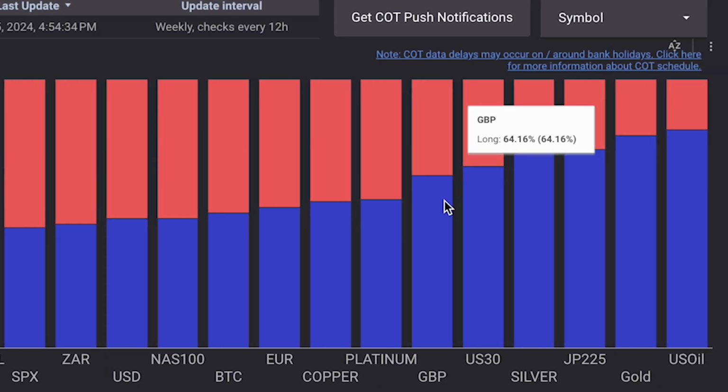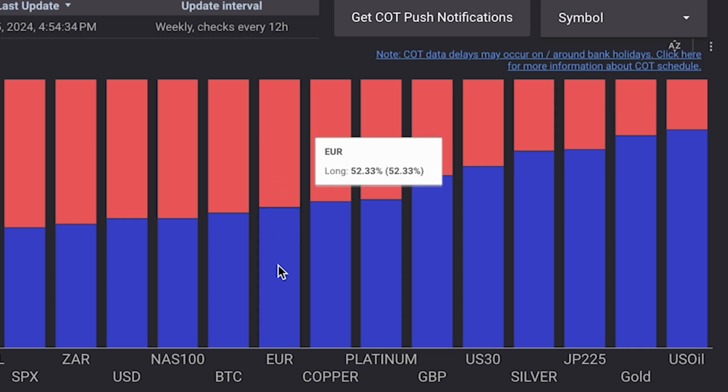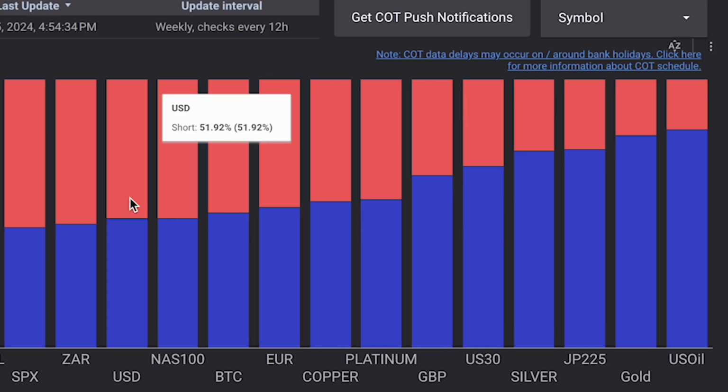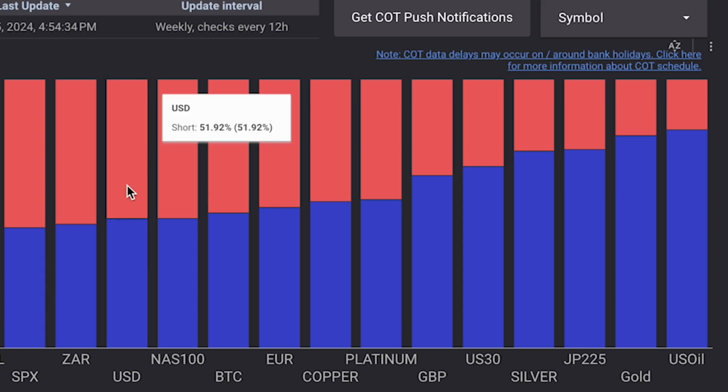The pound is the most long currency at 64.16%. In fact, as far as our scoring goes, that is the only currency getting an actual score, being up above 60%. The dollar, on the other hand, is 50-50. It's very neutral right now. 48.08% long and 51.92% short.